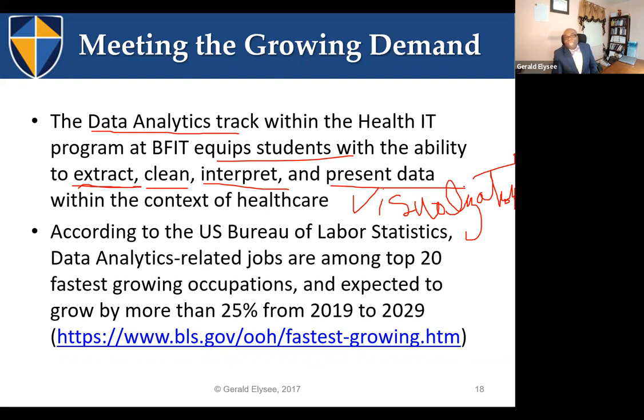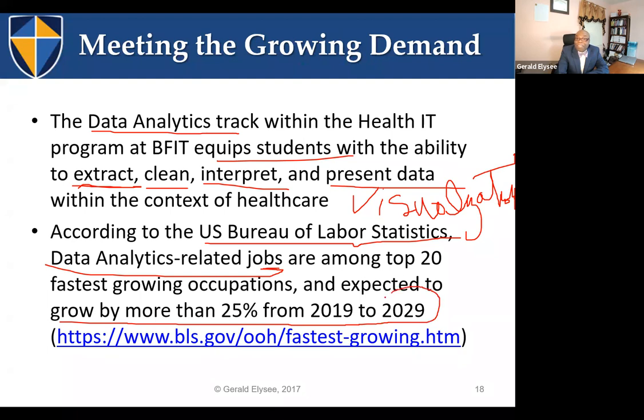And guess what? We have the tools for all of those things. It's just a matter of showing the students how to engage those tools, how to use those tools to do those things. So with respect to data analytics, look at some of the statistics from the US Bureau of Labor Statistics. We expect that data analytics related jobs will experience growth by more than 25% from 2019 to 2029. We're going to experience this type of growth. It's just amazing, and I can see why.